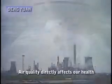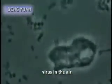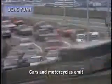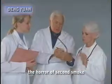Air quality directly affects our health. For example, there are the E. coli bacteria and influenza virus in the air. But even worse is the stench and dioxins from the factory emissions. Cars and motorcycles emit carbon monoxide, and there is also the horror of secondhand smoke.